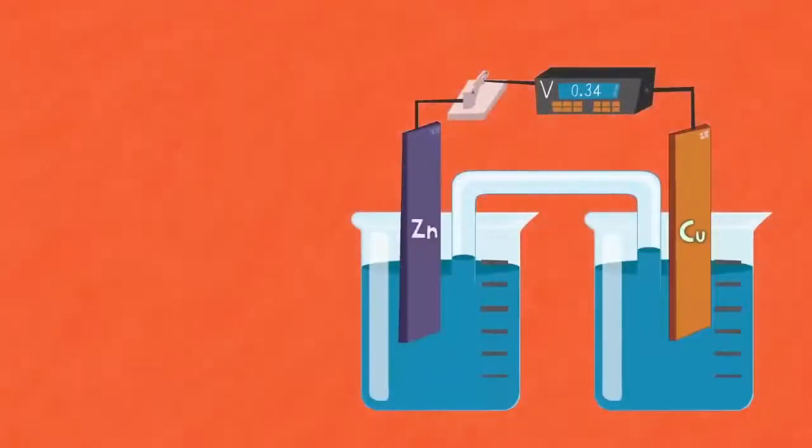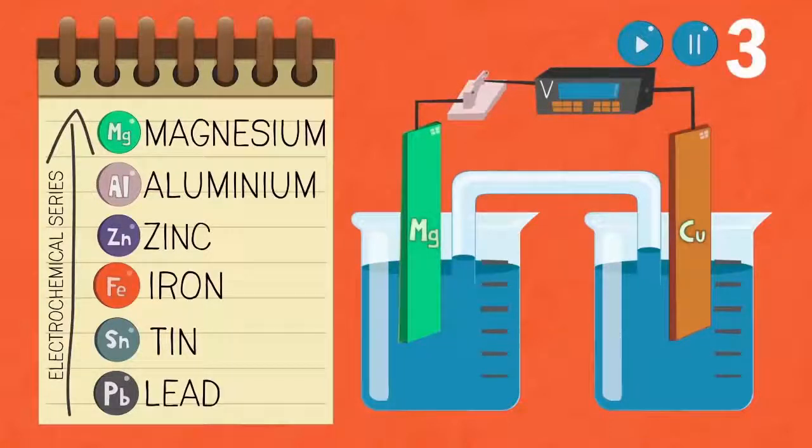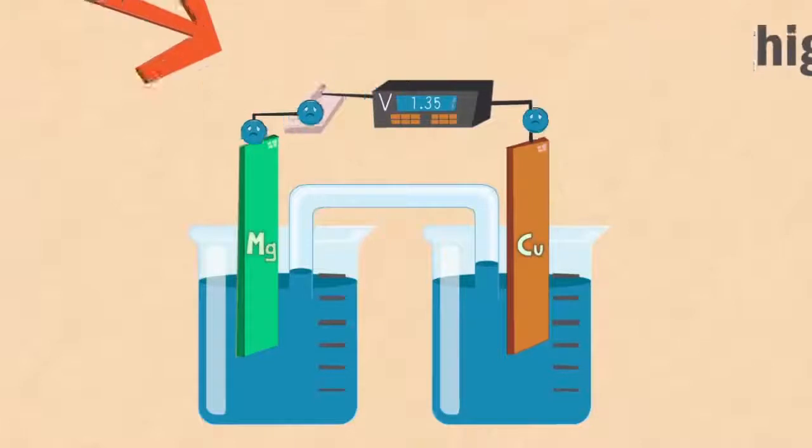Say that you replace the zinc metal for a metal that was higher in the electrochemical series, like magnesium. Can you predict what would happen? Pause the video and continue when you're ready. The correct answer is that magnesium would push its electrons away with a greater force towards the copper. This would cause a higher voltage reading on the voltmeter.